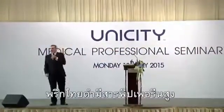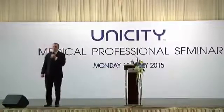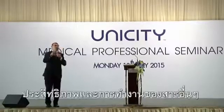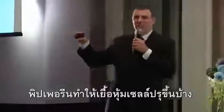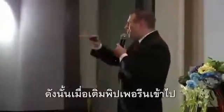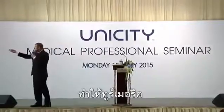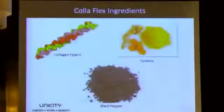This black pepper has a high amount of piperine. Piperine's an adjuvant. What's an adjuvant? An adjuvant is something that increases the permeability and effectiveness of something else. Piperine makes the cell membranes a bit leaky so that molecules can get in. So when you add piperine to our formulation, it makes the cells a bit leaky, so more turmeric and more type 2 collagen can get in and do its job.